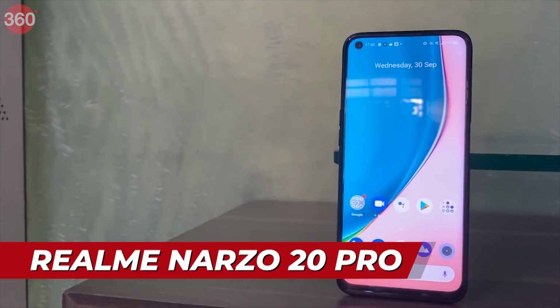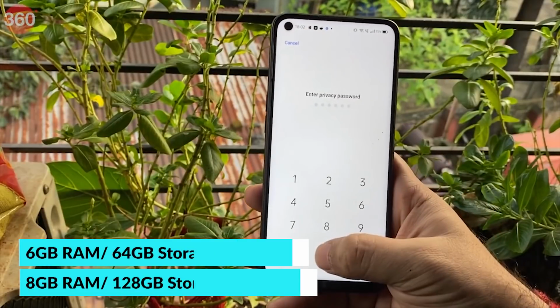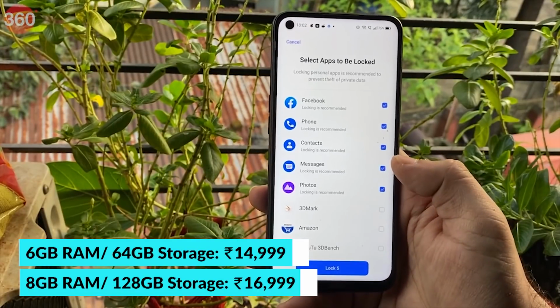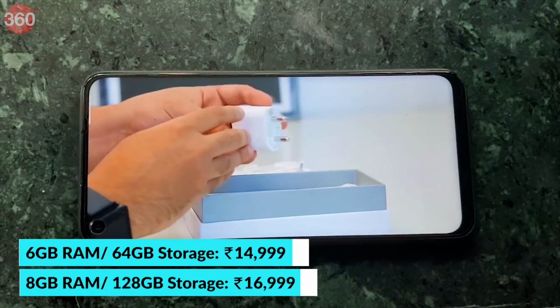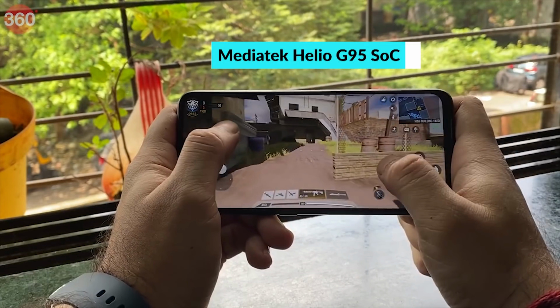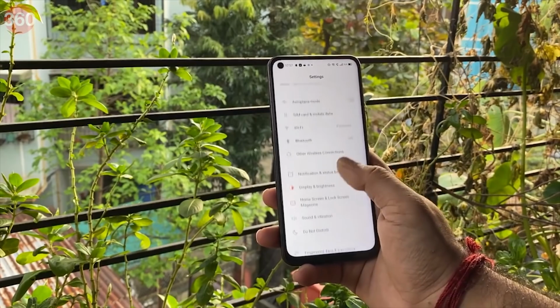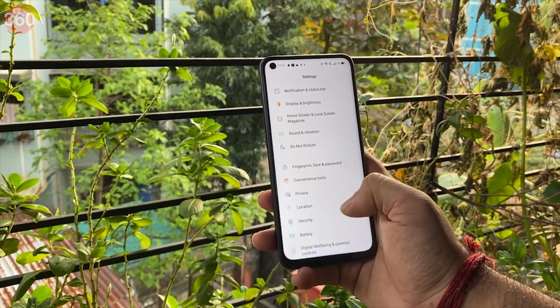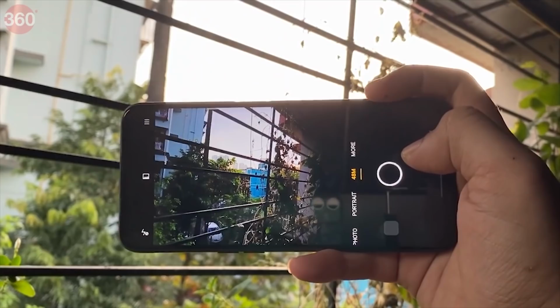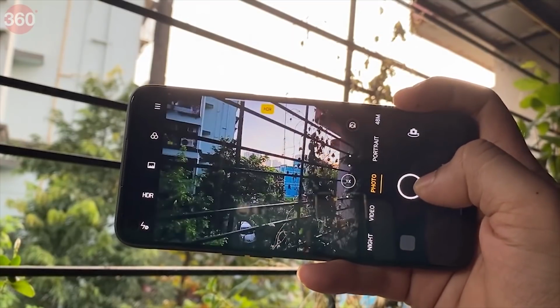The first phone in our list of best phones under 15,000 rupees is the Realme Narzo 20 Pro. Now this smartphone has a lot of impressive features at this price point, such as 65-watt fast charging support along with great performance thanks to the MediaTek Helio G95 processor and excellent battery life. This phone will also give you a display with a 90Hz refresh rate, which is good to have at this price point. The camera performance has been praised in our review, but we did say that the low light performance could have been a lot better.